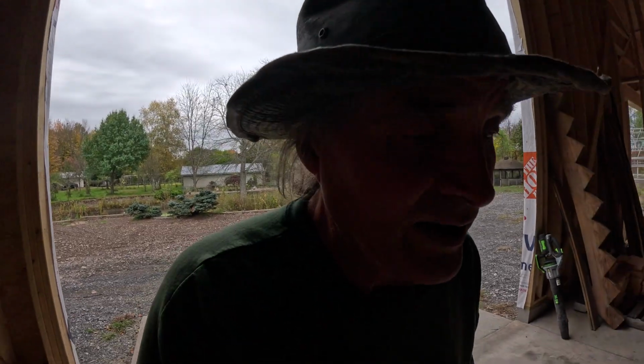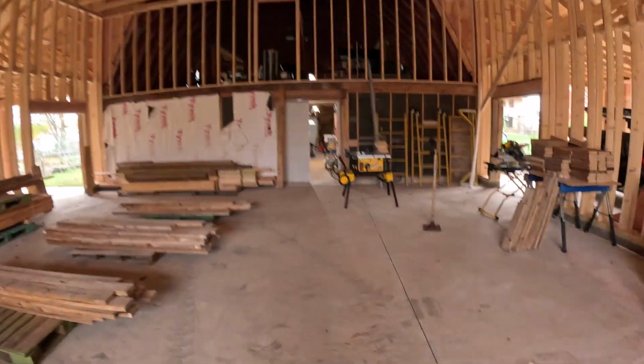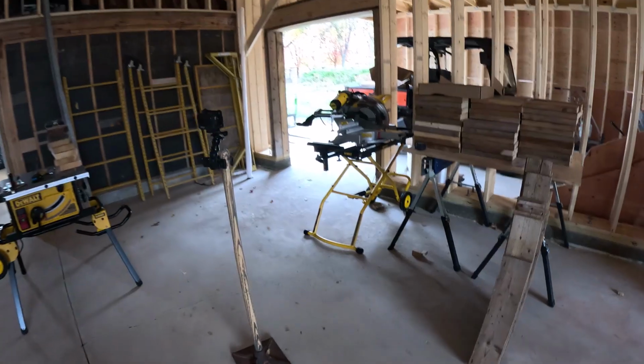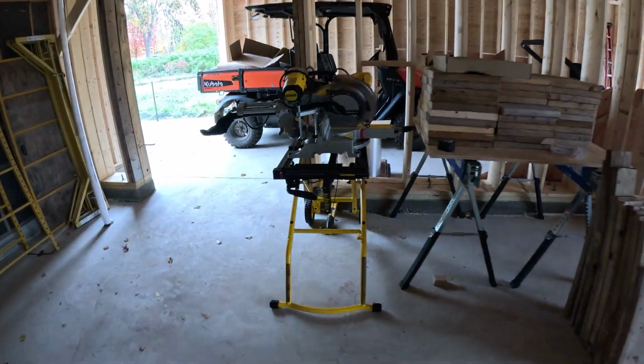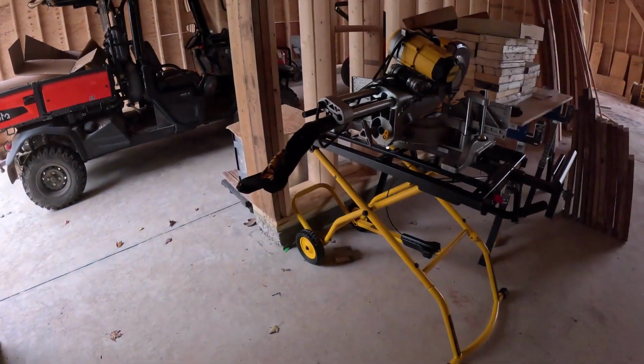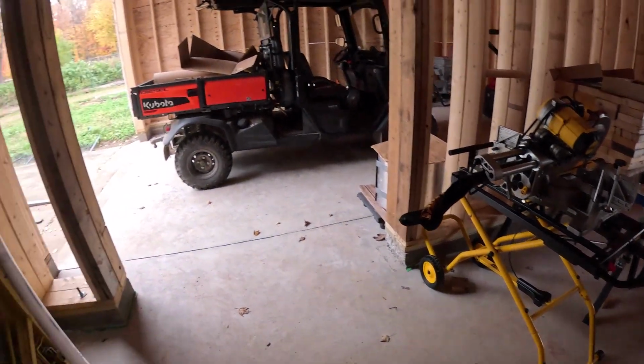Since then, the replacement miter saw stand came, and so I got the replacement together right here, and it works. It goes up and down as it should, which is excellent. So I'll be able to use that now. Real happy about that. And then as instructed, I contacted the Amazon bulky items division, a 30-minute wait.